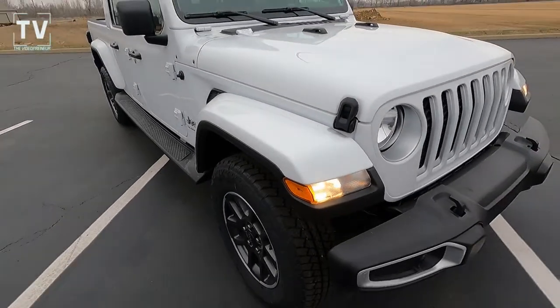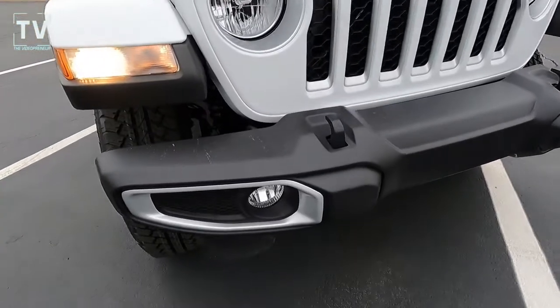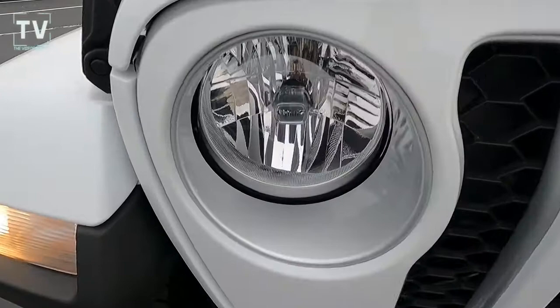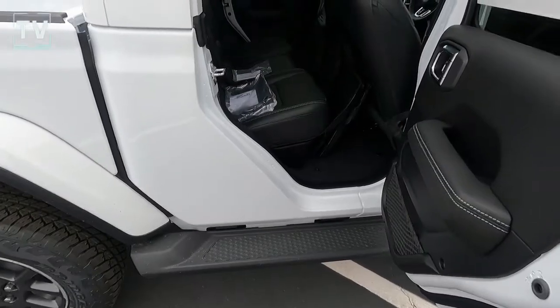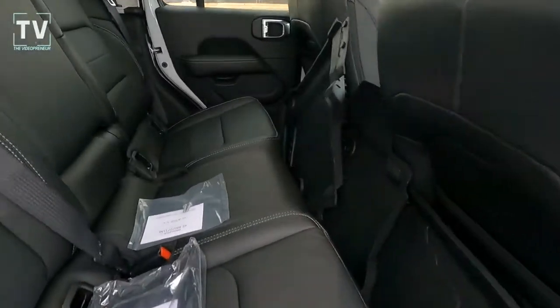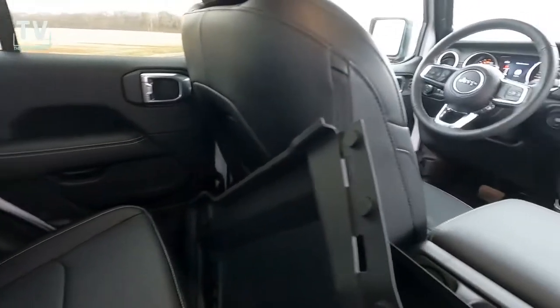As we slide around in the front, we have automatic headlights, daytime running lights, LED taillights, front fog lights, body color Freedom Top, three-piece hardtop, fuel tank, transfer case, and transmission skid plates, two front hooks, Command-Trac part-time four-wheel drive, heavy-duty Dana 44 wide front and wide rear axles, 3.73 axle ratio.